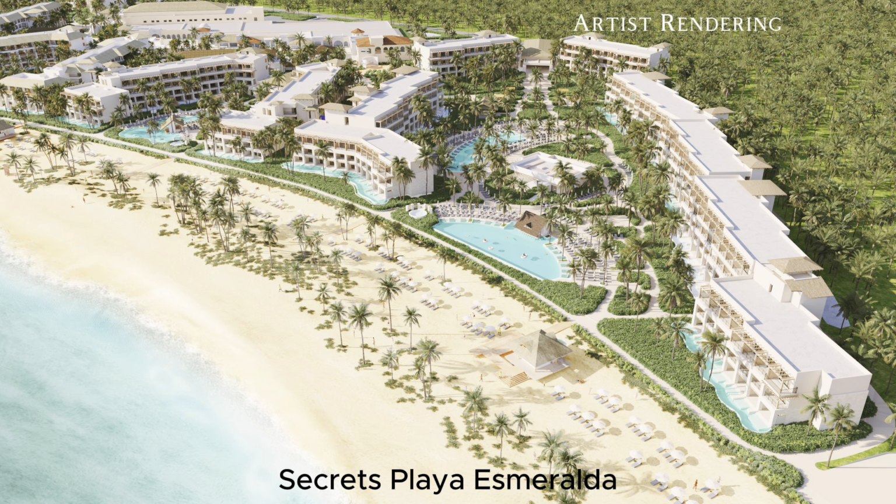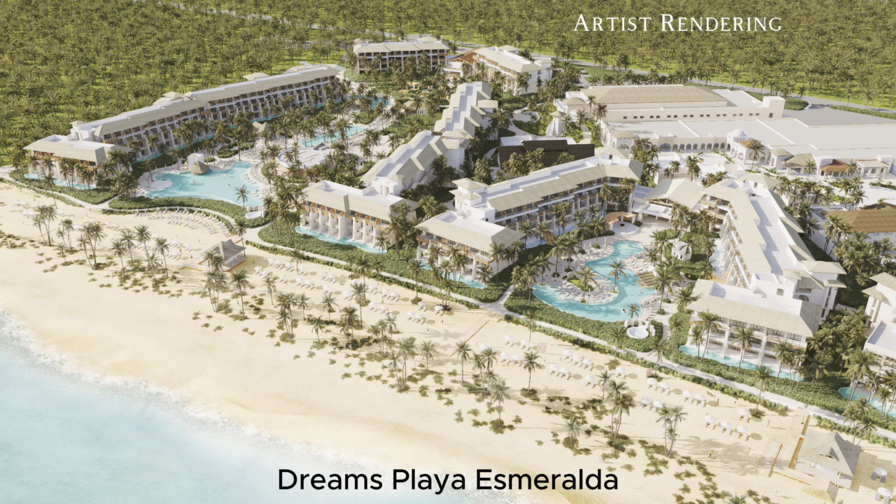Now, each side of the resort between Secrets and Dreams, they're each going to have 500 rooms, and that's going to be covered over 6 4-story buildings. Don't worry though, they all have elevators.